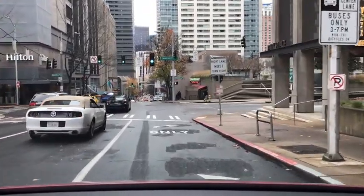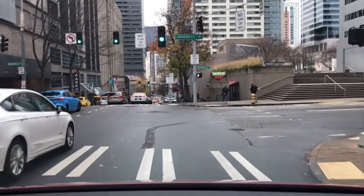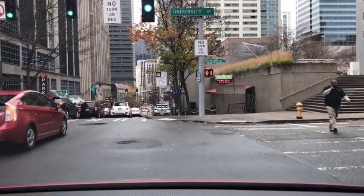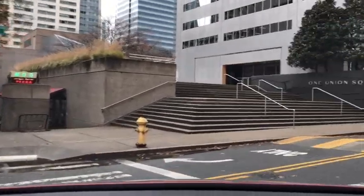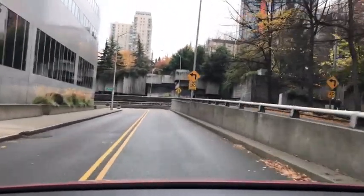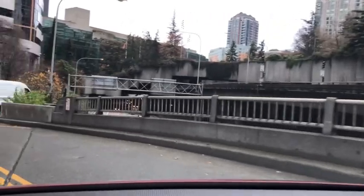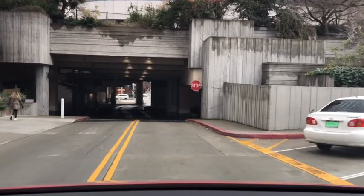Now, if you can see this carefully, this street is split. It's actually split into two pieces. What you want to do is take the far left side of the split. Do not take the right side, or you'll get back onto I-5. Now your destination is on the left. So here we are.